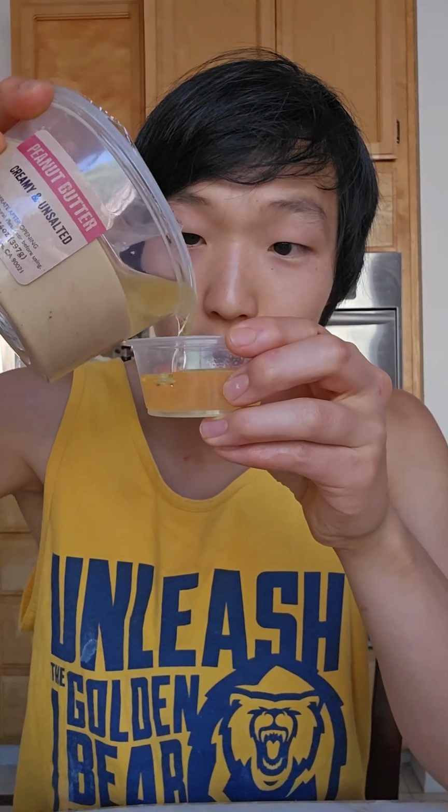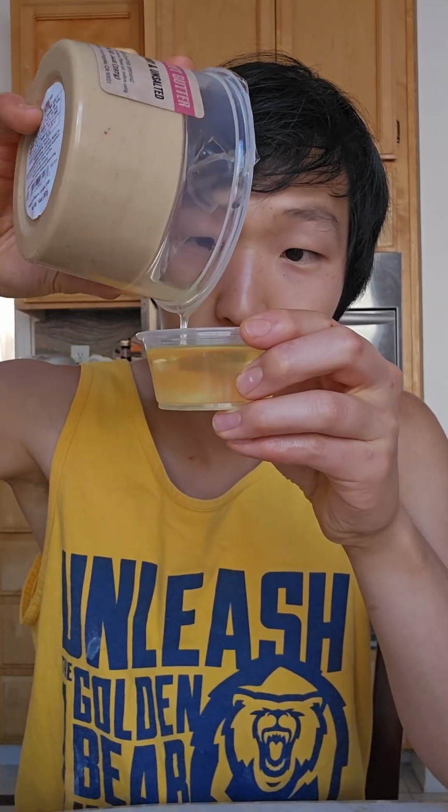Next hack. Low calorie peanut butter or low calorie any butter. Instead of buying like PB Fit or whatever, you just get regular peanut butter. Instead of purposely mixing the oil back into the peanut butter, you know what you can do? You get your peanut butter, you get a container, and then you just pour out the excess oil. I just created low calorie peanut butter. Why are you mixing it back in?